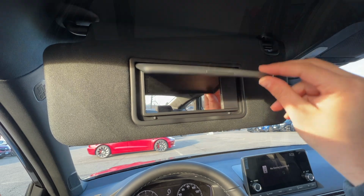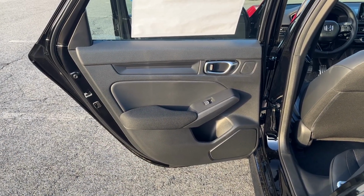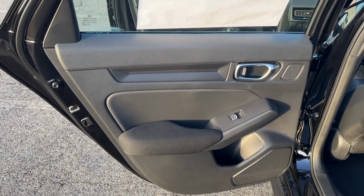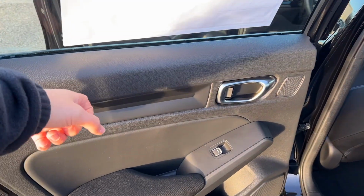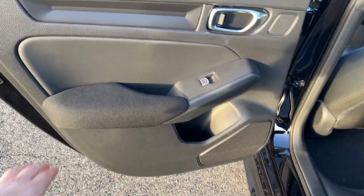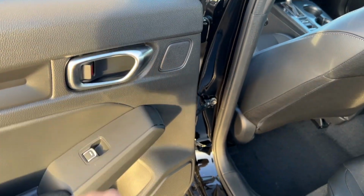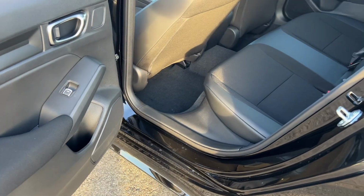Here is a back door panel, and Honda did definitely cheap out back here. Everything on this door panel is plastic except the armrest, so I'm really happy that the armrest is at least finished in cloth. But seriously guys, everything is plastic, and some places are very cheap plastic. The armrest is nice and soft. Window switch looks good. Here is the tweeter speaker in the bottom, and a tiny bit of storage place in the bottom of this door.